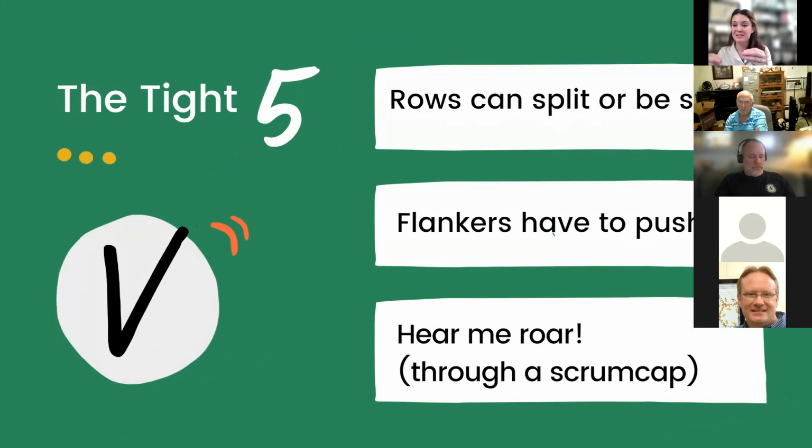All right, so back to everybody else in the scrum. There's a bunch of other people around. Yes, the front row is critically important. However, there's other people around. Second rows, they can split or they can be split. By the very nature of second rows, if there is a lot of pressure on that front row, the second row will tend to come through because the points of drive are coming from behind and they're coming from the front. And that's when you see a front row kind of get bent in half.